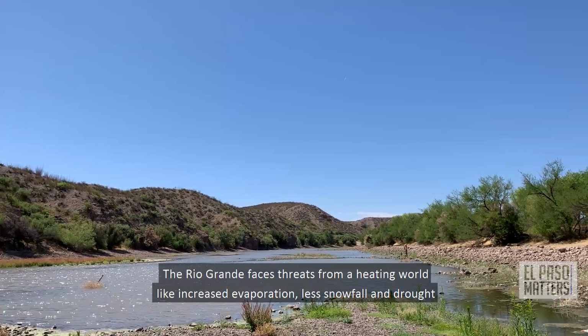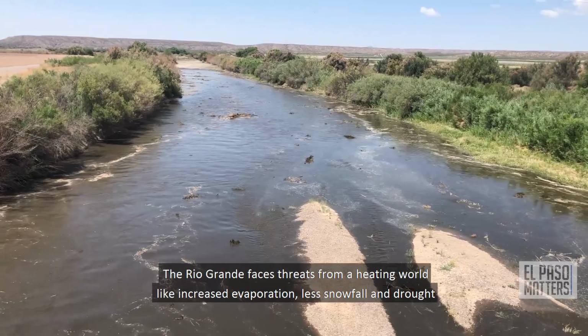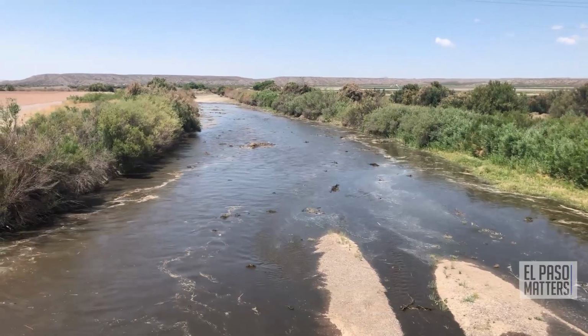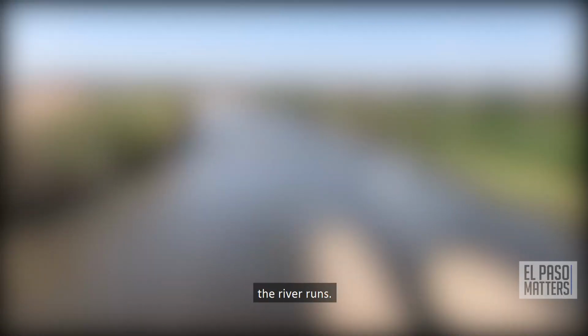The Rio Grande faces threats from a heating world like increased evaporation, less snowfall, and drought, all meaning less water in the river. It raises questions on management and the future of agriculture, but for now, the river runs.